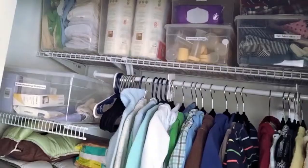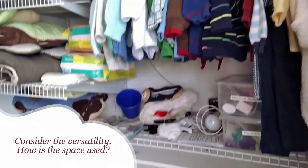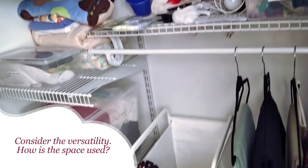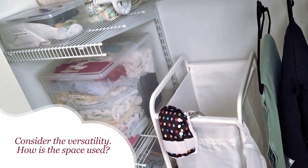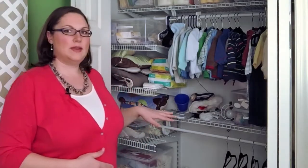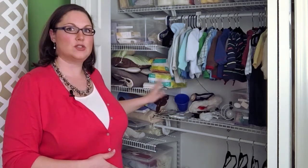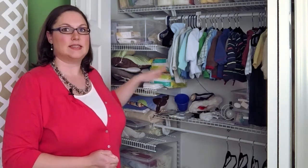little things. So one of the things that I think is really important when designing a closet is to consider the versatility. How is the space being used? For us, it's really the clothing and a couple of odds and ends other supplies, but for the long term, it really will be clothing. So I like the ability that we can adjust the height of the shelves at any point so that the containers I'm using to store clothing that's in bigger sizes can adjust appropriately.